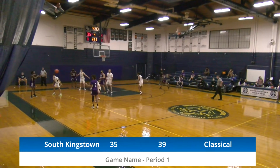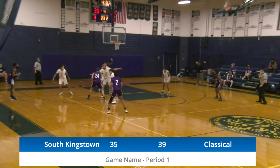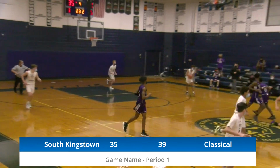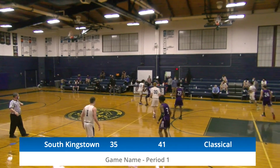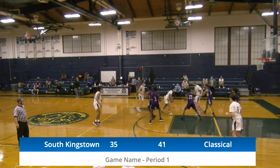Buchanan to Array. Array to Buchanan. Buchanan to Deljudas. Deljudas just looking around, trying to find space, going right to the rack with contact. Deljudas is really using his body to his advantage so far. Shepard with the ball, trying to find space again. Rebels down 6.